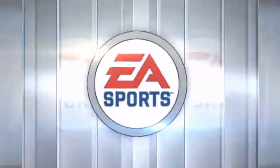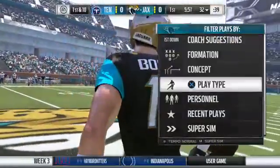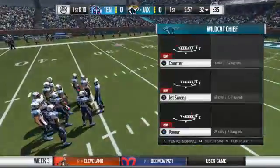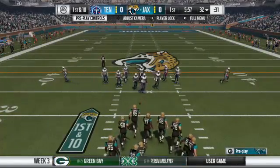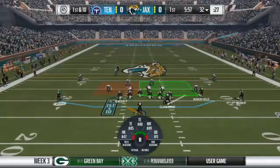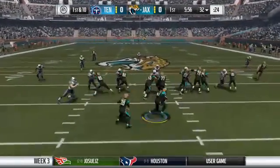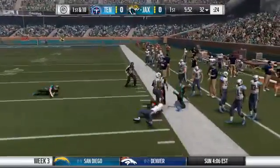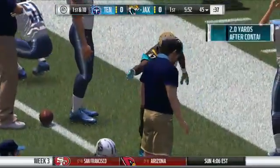Solid return, pretty good field position. They'll start at the 32-yard line. They'll come up now in the Wildcat package. Let's go! Red 38! They let their receiver run out of the Wildcat. Room here to run. They give him 13 yards there on the play and a fresh set of downs.